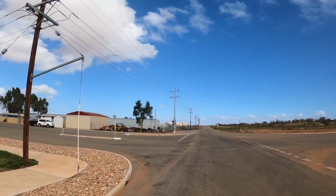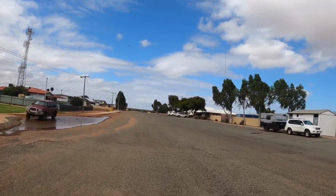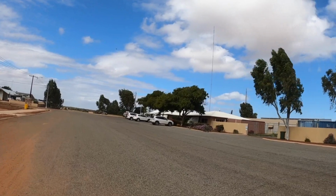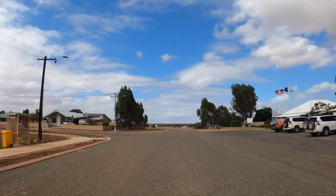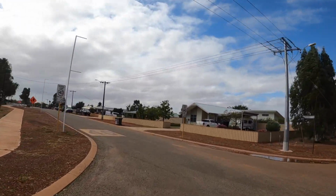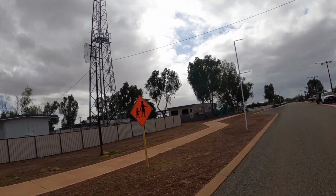But this is another town that is council-owned. So they own that servo, roadhouse and caravan park there. There's a school up here, got 5 students, it's going off. What a tidy place. I don't know what it is about council-owned towns, they're just so tidy.